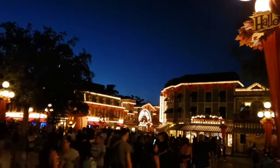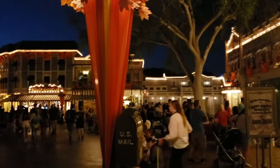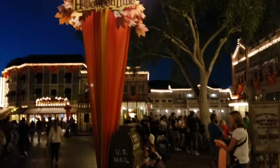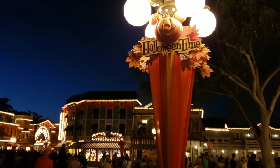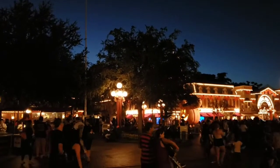And along with the ambience and the wonderful things like the attraction overlays, like Mansion with Nightmare and Guardians with the monsters after dark, there's some other awesome things about it, like the treats. Tonight, we're gonna test out at least a couple. Me and my daughters are gonna go have some delicious Halloween time treats. You guys ready to go eat some treats?